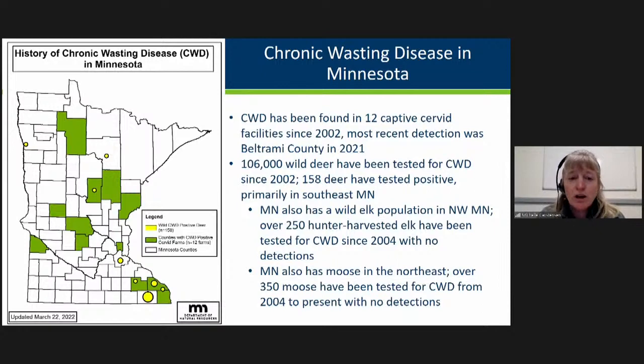In addition to deer, we also have two other susceptible species in the state. That includes our wild elk population in the Northwest. We have been testing individuals that are harvested or found dead in that population since 2004 and have not detected any prion disease, any CWD. And we've also been testing moose since the early 2000s, with over 350 moose sampled in mostly the northeastern part of the state, and have not found any detections in moose.